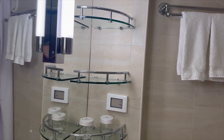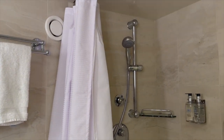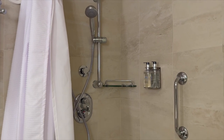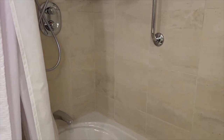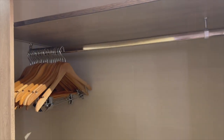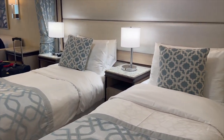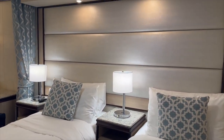The difference between the mini suite and a balcony cabin is that this mini suite is more spacious, and it has a big, nice couch. There is a bathtub and a shower in the bathroom, and you get two TVs. There is also a curtain that separates the bedroom from the living room area for privacy if you have more than two people in your cabin.